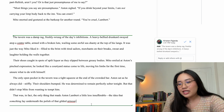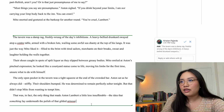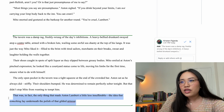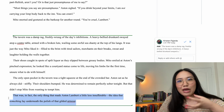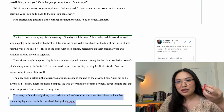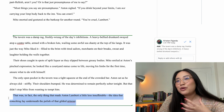Aston's armor is a motif that's gonna reoccur with his character. And you'll see it'll come back again at the end of this chapter, which we'll look at. So I actually like the idea of introducing that motif at the start of the chapter so that we're establishing it as an important part of Aston's character, both physically and emotionally, you know?